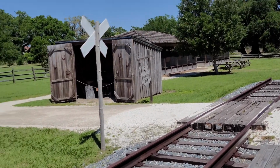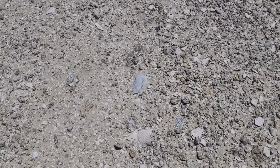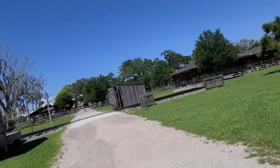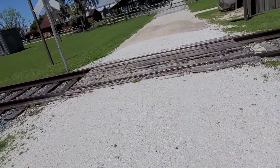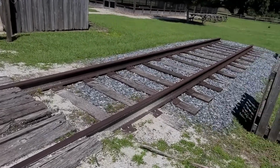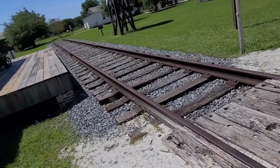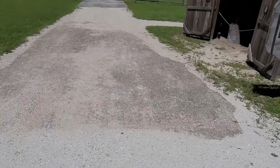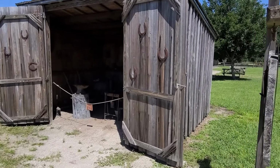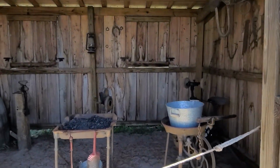The blacksmith shop. There is a blacksmith. Look at that. There's a seashell in the ground right there. That's cool. Found the blacksmith shop. I don't even think there's anybody in there blacksmithing. This is so cool. The railroad tracks seem a little bit wider. Huh, interesting. Maybe not. Blacksmith shop. Nobody blacksmithing today.